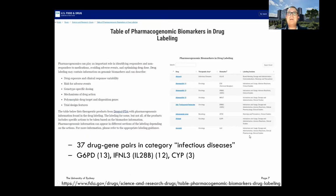Also, FDA has created a website where they present the information on pharmacogenetics that is included in their product descriptions. And the nice thing is that you can scroll through that website, export as Excel, and organize it in your own way. So I selected infectious diseases from this website and found that there are 37 drug gene pairs in that category. And if you look at the most frequent ones, it's G6PD, interferon relation to the antiviral treatments, and only a very few CYP interactions were noticed.